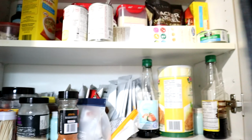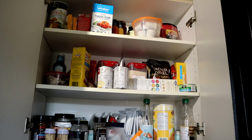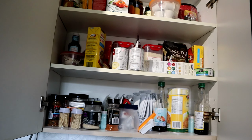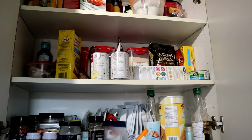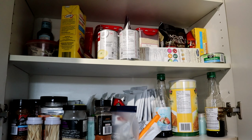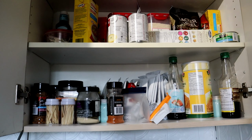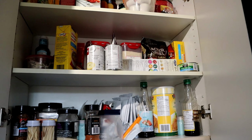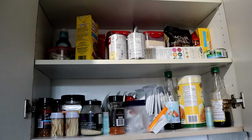And then this is the cupboard. This is the cupboard that I say needs the, what do you call it, not the cans, the glass jars and containers and stuff. So I have gone through this before, so I think I'm keeping everything, but I'm going to go through it and just reorganize it a little bit better.